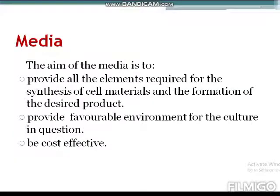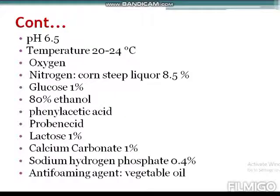The media required for the production of penicillin should provide all the elements required for the synthesis of cell material and the formation of the desired product, provide a favorable environment for the culture in question, and should be cost effective. These are the conditions that have to be maintained for the optimal growth.